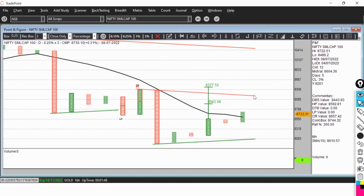So we cannot say confidently that Nifty has bottomed out, or that Nifty Midcap and Small Cap have bottomed out. But once this resistance line is taken out, we can be somewhat sure that there is a higher probability that Nifty has made the bottom.